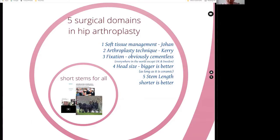Fixation in hip arthroplasty, well, it's obviously cementless everywhere in the world, everywhere that is except for Sweden and small parts of the United Kingdom. Head size, bigger is clearly better as long as the head's ceramic, but stem length is the thing we're going to talk about today.